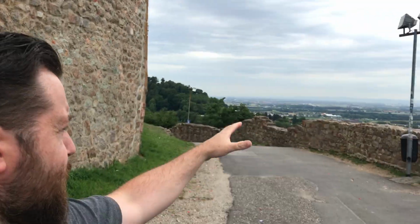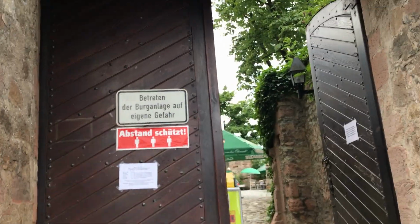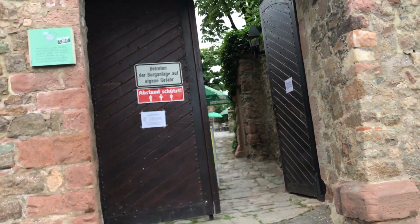And this whole region here was all part of the French Empire and stuff. In the late 1800s, there was also a huge war between what was known as Prussia at the time and the French Empire. And that was also just down the road here, so all around this region. So let's take a look at this entrance.